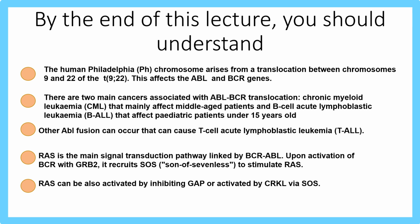RAS is the main signal transduction pathway that is associated with BCR ABL, and it can be activated in various ways. It can be bound to GRB2, or bound to BCR. It can also be recruited by SOS to stimulate RAS. It can also be activated by inhibiting GAP, or activated by CRKL via the SOS.